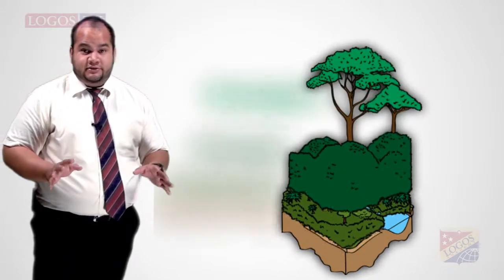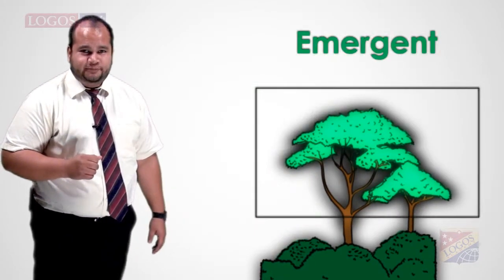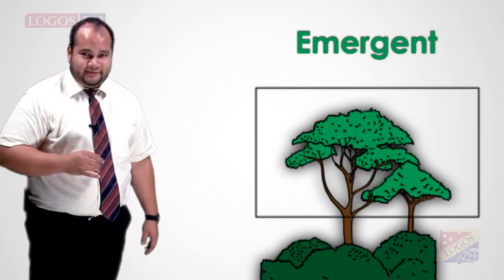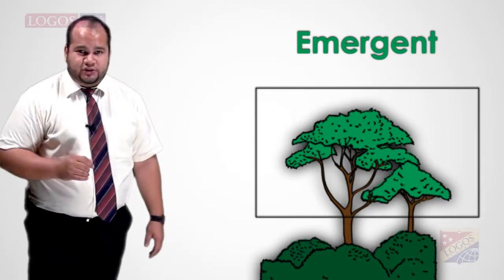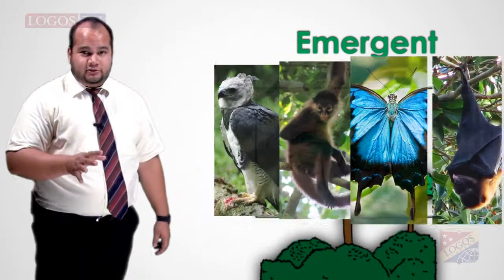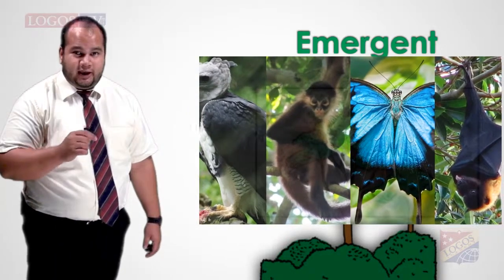Due to the great amount of trees and vegetation in rainforests, they have been divided into some layers. These are the layers of rainforests. First, the emergent layer. This is the layer that you can easily see if you're traveling by plane. It is very sunny because it's at the top. This layer has the tallest trees, which means they have very tall trunks too. You can find eagles and monkeys in this layer, but also some butterflies and bats.